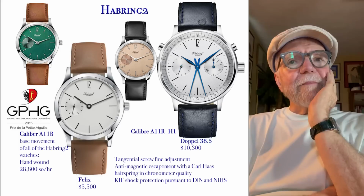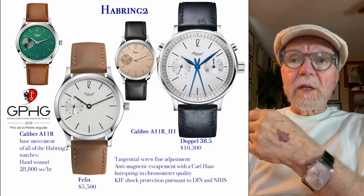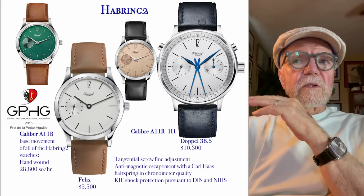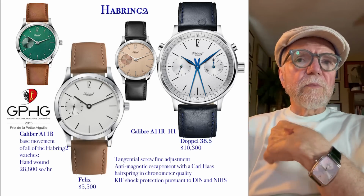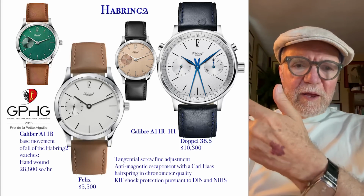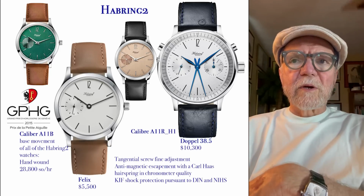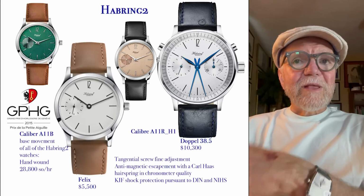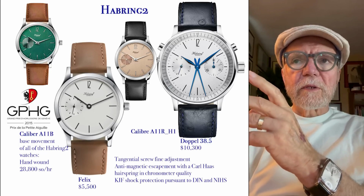The first one, I think, one of the best deals around is Habring2. The reason for collectors is that, first of all, they have something at their entry level. You have the Felix, which is 5,500, but it's handmade, hand wound, and it's done by Richard Habring and Maria Habring, who are a couple of real watchmakers, and they won a number of Grand Prix awards, by the way, too.